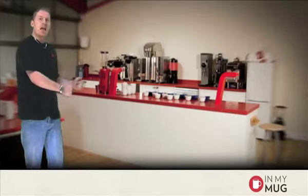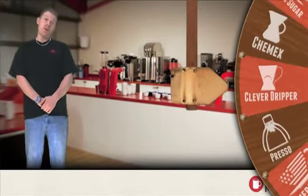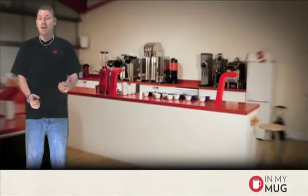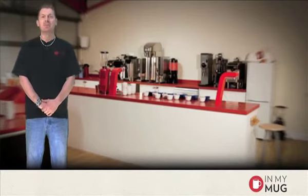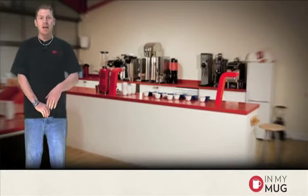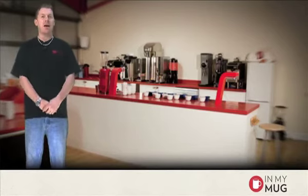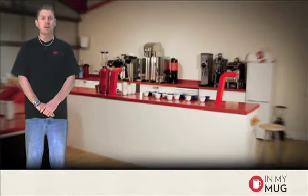So time for the Wheel of Death, and the Wheel of Death this week is going to be Clever Dripper. It's one we've done before. We're still waiting for our new WODs, Wheel of Deaths, and I hope that they're soon. But I like the Clever. I think it's going to be a great way to brew this coffee. It's kind of like the clean way to have a cafetiere, and I've been using mine more and more, so it's good to do that.